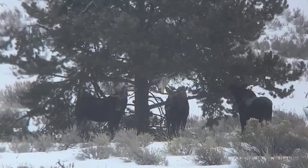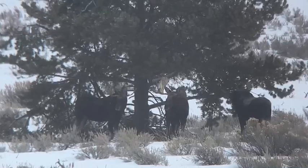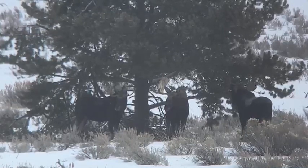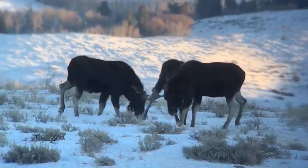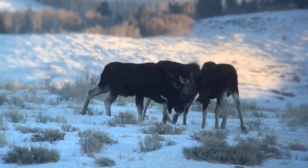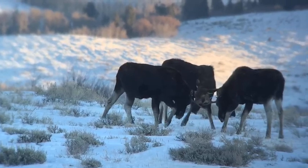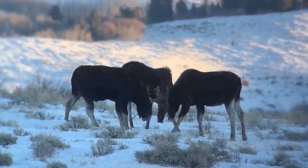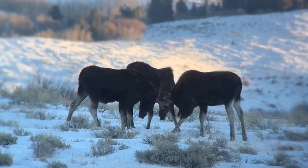Now, moose are one of the species that's perhaps best adapted to winter in Jackson Hole. They have long, strong legs and hooves that are perfect for deep snow conditions, and they're well built and insulated for our cold conditions. In fact, when it snows here, it's not uncommon to see snow build up on their backs over time because moose are so well insulated that no heat is escaping their bodies.